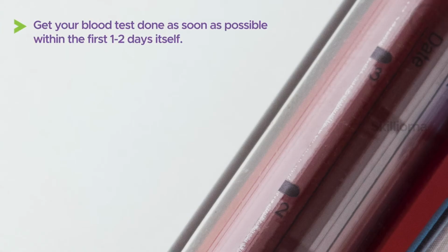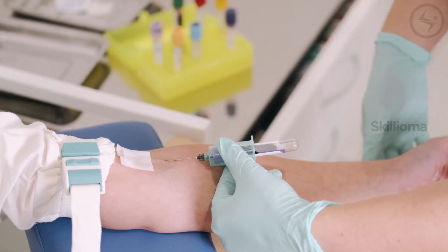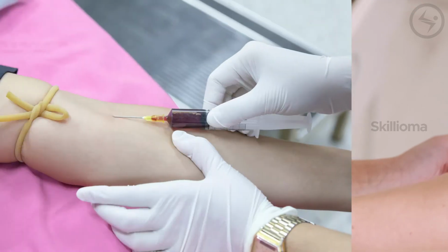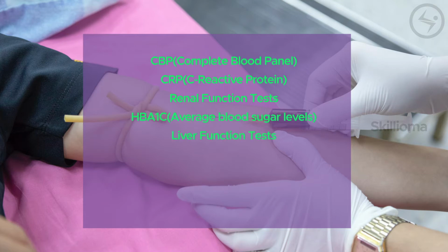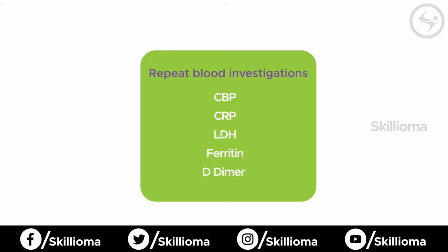Blood tests. Get your blood test done as soon as possible within the first 1 or 2 days itself. Don't delay. This is a very important test that will make you understand your inflammatory markers. The typical list of tests prescribed by doctors is CBP, complete blood panel, CRP, C-reactive protein, renal function test, HbA1c, which is average blood sugars, liver function test, LDH, lactate dehydrogenase, ferritin, D-dimer. Repeat blood investigations, CBP, CRP, LDH, ferritin, D-dimer every 4 days.